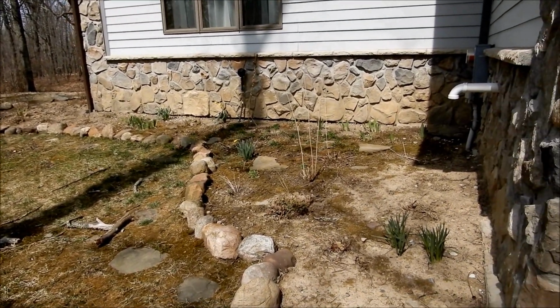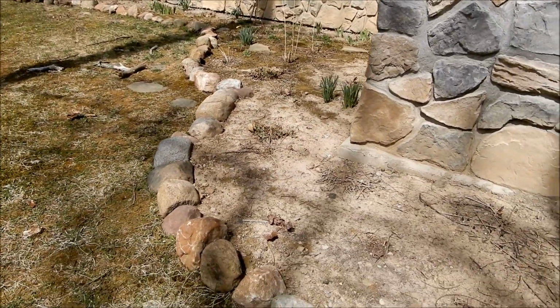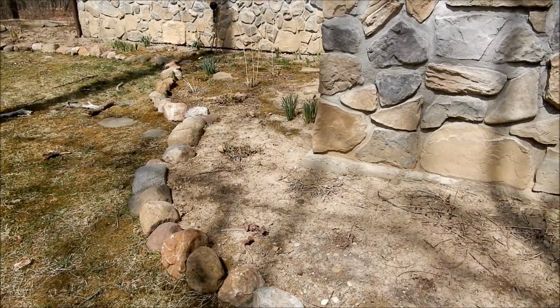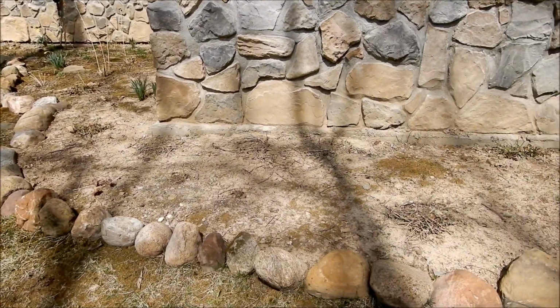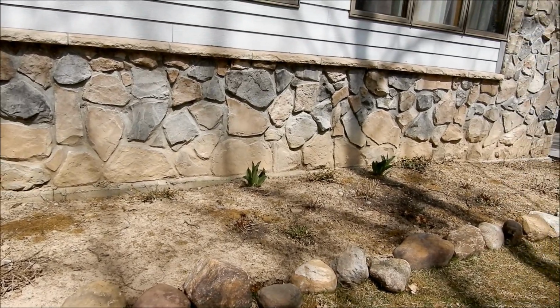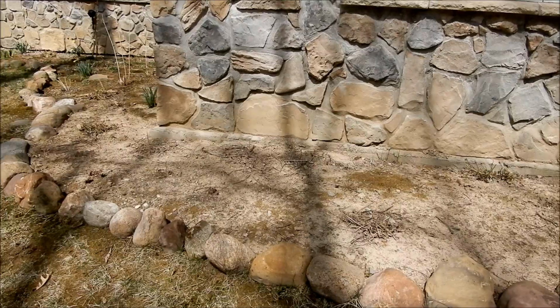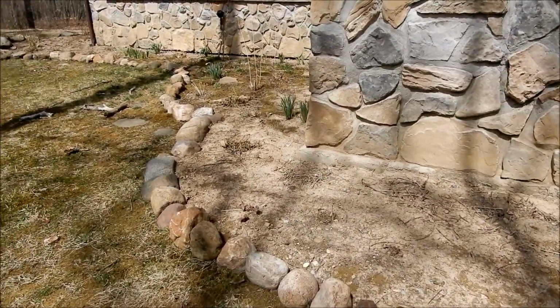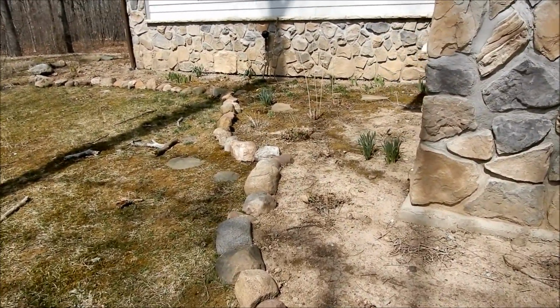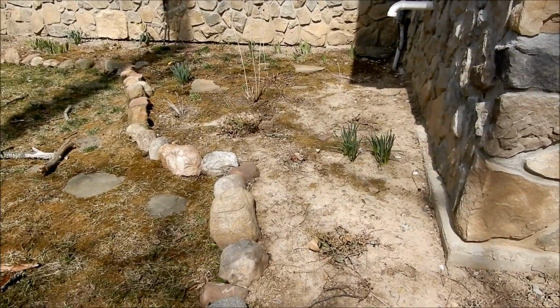So here's another area. You can just see how it just continues. Here, I'll just kind of show you again, but it just kind of wraps around and goes over to the edge, and there's more around the other side too.